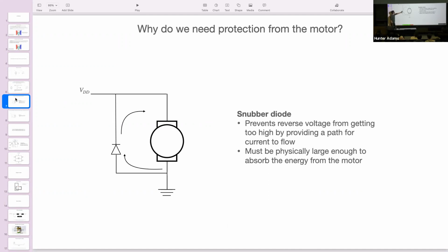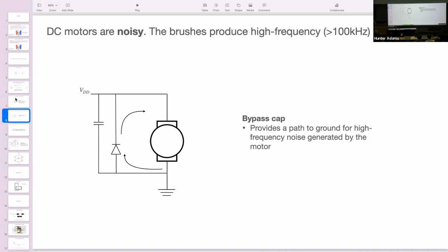So this is a diode that is oriented such that current can only flow from what is typically the low side of the motor back to what is typically the high side of the motor. What this does is when we open the switch to the motor and there's a big reverse in polarity across the motor, it allows for a safe path for that current to follow that protects the rest of the circuit. So typically in a motor circuit, what we'll find is probably a bypass cap to mitigate the really high frequency noise, and probably a snubber diode to mitigate the high voltage spikes that are opposite polarity. Usually you'll find these two things.